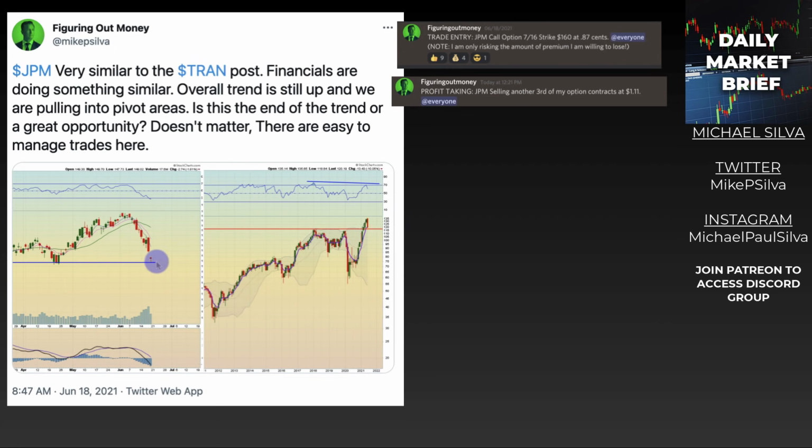All right, if you look at JPM here, it was pulling pretty significantly down to here. And this is one of the alerts that I posted on our Discord. I'm pretty much out of the position as of now. I have a little bit left. But this was options, a 716 strike at 160 for 87 cents. This was just based off of looking at the overextensions and looking for areas of value in an uptrend sector, which would be financials. Financials have been doing very well.